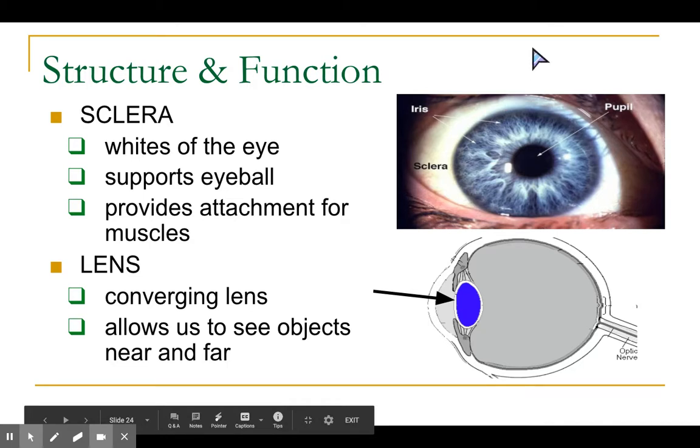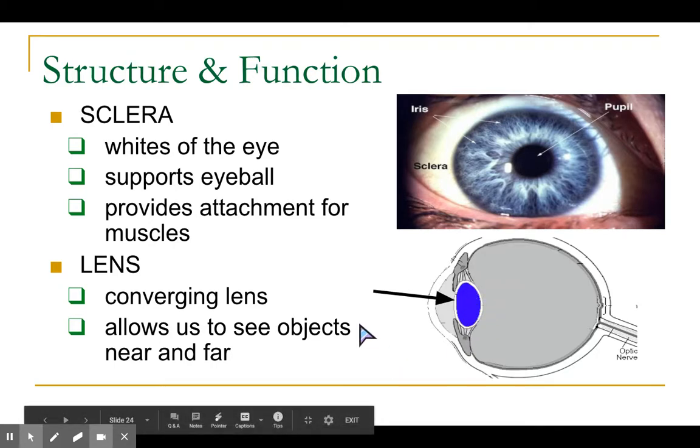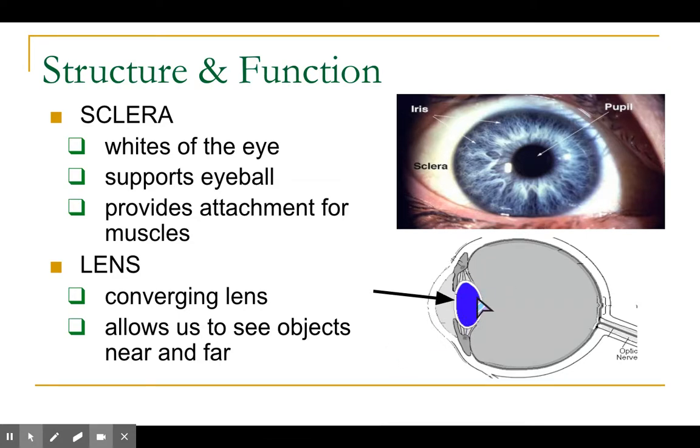The sclera is the whites of the eye. Lots of muscles are attached there. And then right behind that, this is the lens. Remember from that video the other day on refraction? This is where the light comes in right here. And this is what might be oddly shaped, which would lead to you maybe needing glasses.